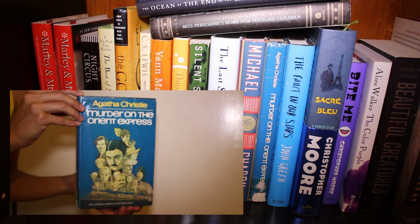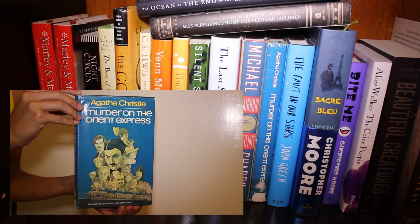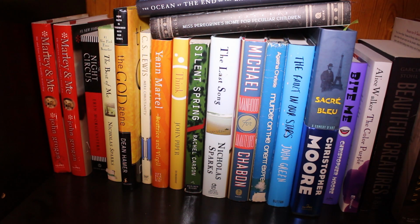Next we have an Agatha Christie book, Murder on the Orient Express. I read this way back, actually in like middle school or elementary school. See, the thing is, I've read her novels and a lot of it went over my head as a kid, so now I'm just trying to slowly collect them again. The thing is, I don't remember what happened in there.